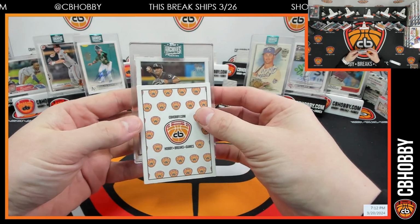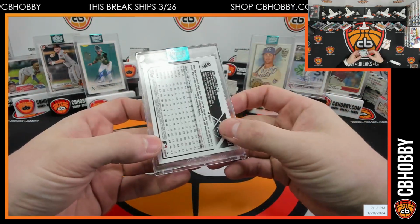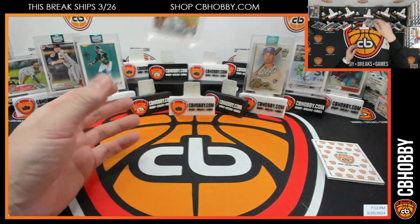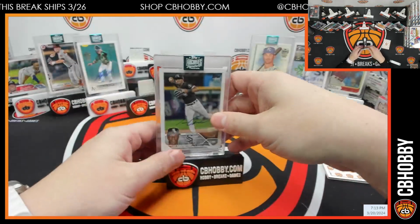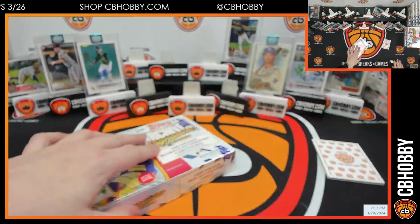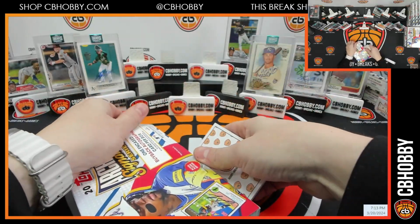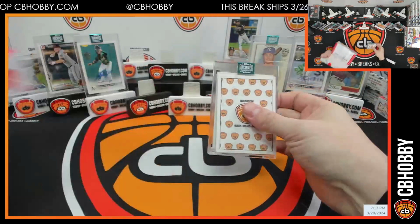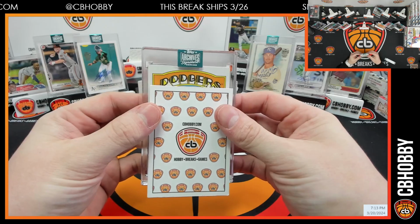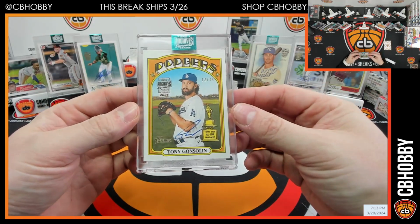Out of 83 for the White Sox, Tim Anderson. Tim Anderson, dog. White Sox going to John. Just see a banger out of this product one time? For the Dodgers. Going to Seth. Out of 74, Tony Gonsolin.